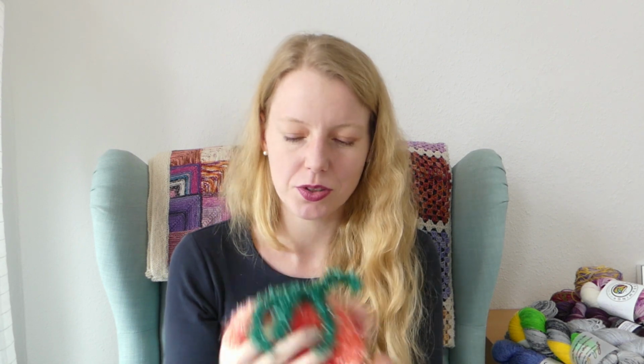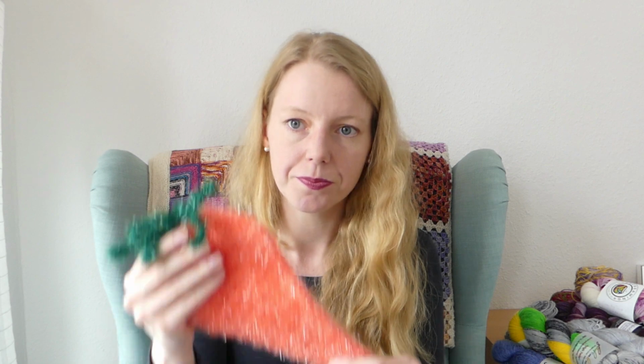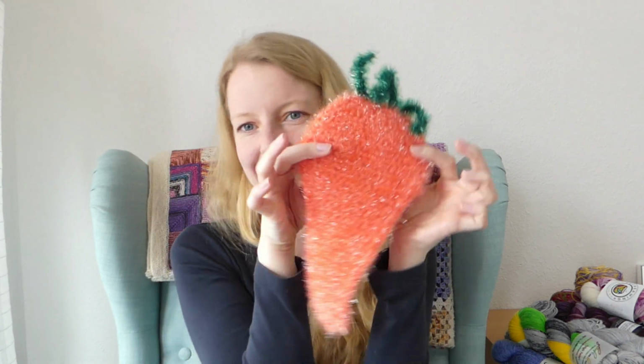But because I'm not a pro in crocheting, it's difficult for me to see. I can't read the texture so well, so I decrease accidentally, for example, if I don't pay attention. Yeah, okay, that is my last finished object, which I like so much.